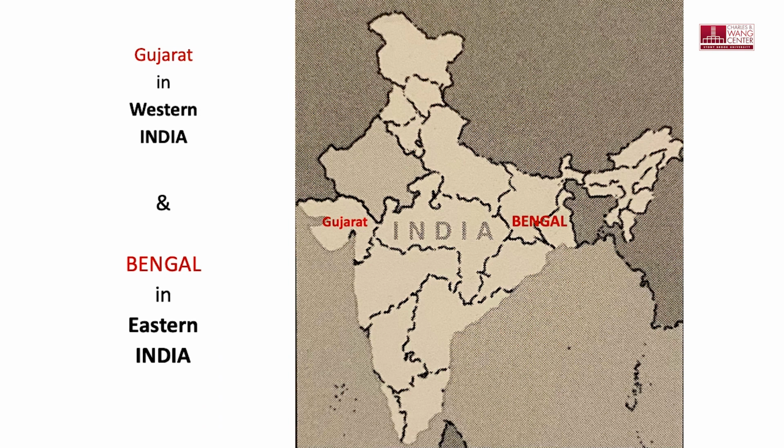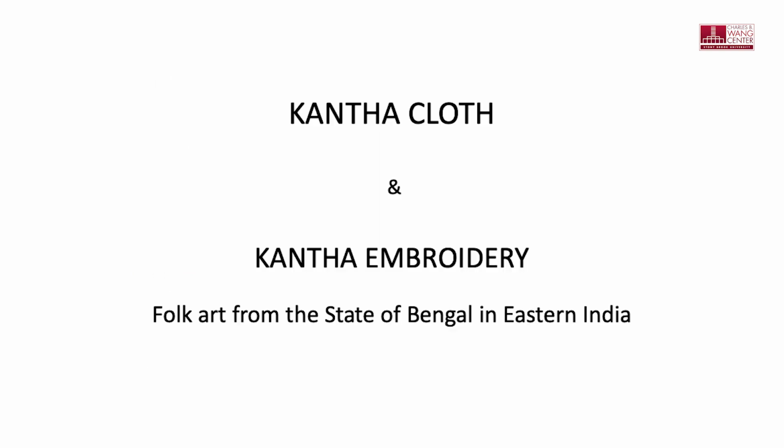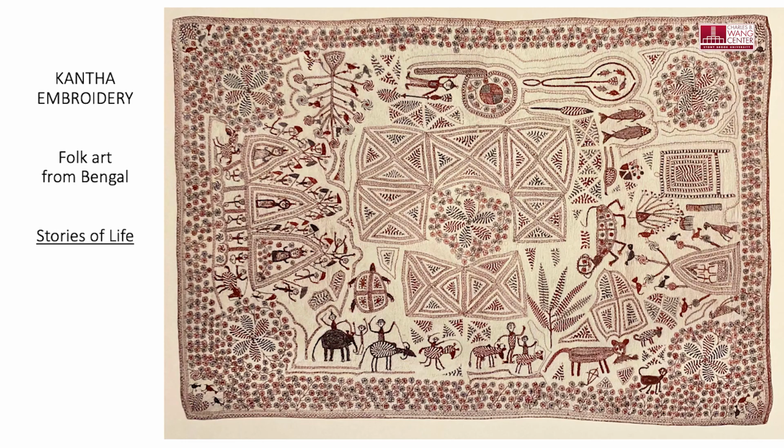Let's travel across India, from the state of Gujarat in the west to the state of Bengal in the east. Bengal borders Bangladesh. However, the word kantha can also refer to embroidered folk quilts from the state of Bengal in eastern India. I would like you to be aware of the difference between kantha cloth and kantha embroidery. Kanthas from Bengal are an ancient folk tradition with records, village life and events within their embroidery. The stitch used is the running stitch.